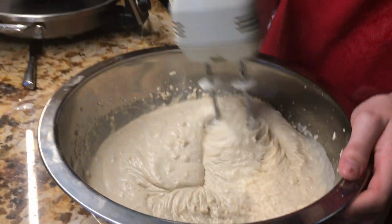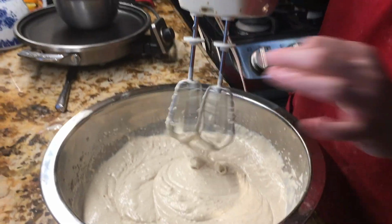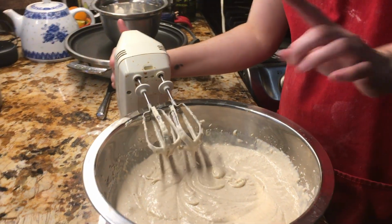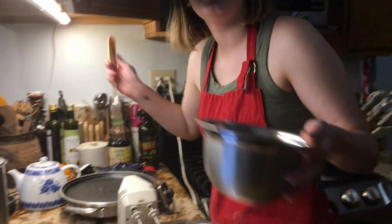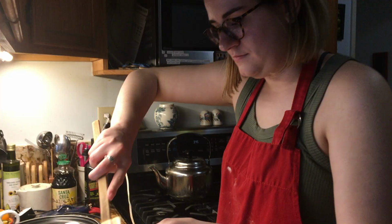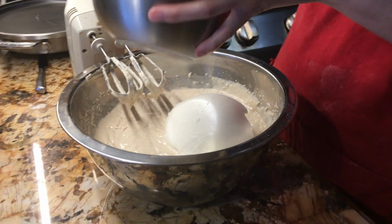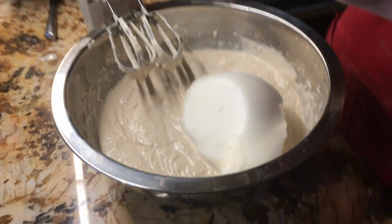It's all combined now, and that's fine. I just want to make sure it's smooth. I'm gonna be very careful. I'm not sure if I still need it yet or not, but now I do need to fold in the egg whites. All right. Let's get all the excess. It looks like a big hard-boiled egg.